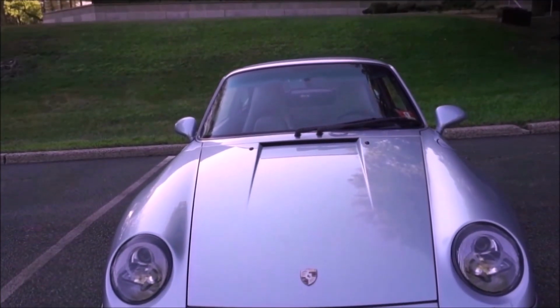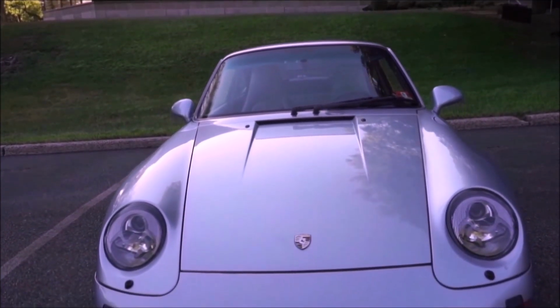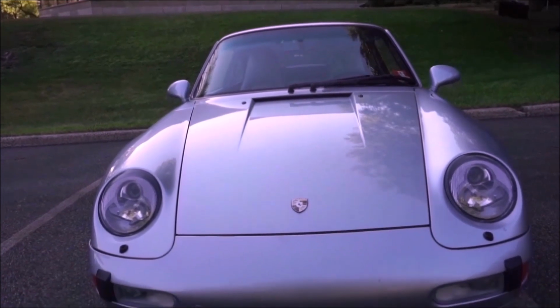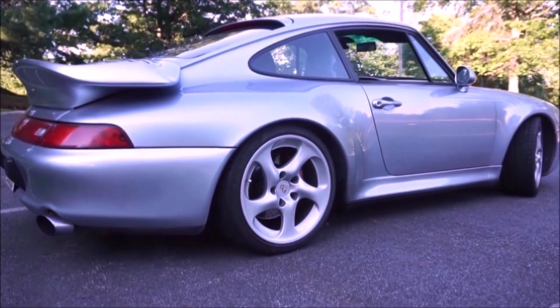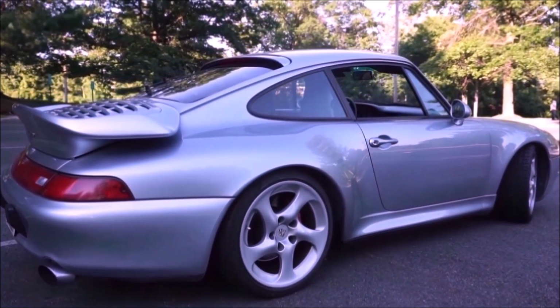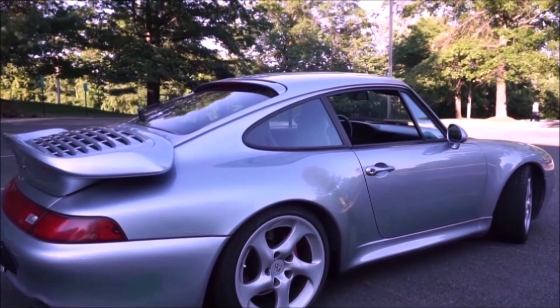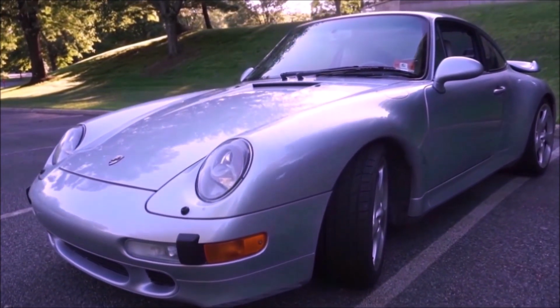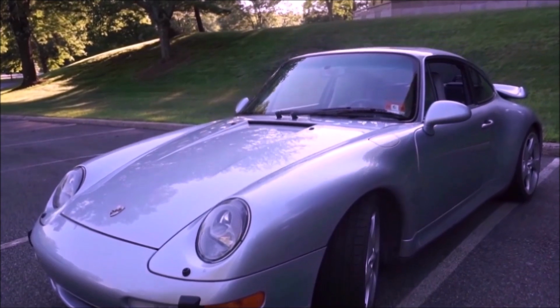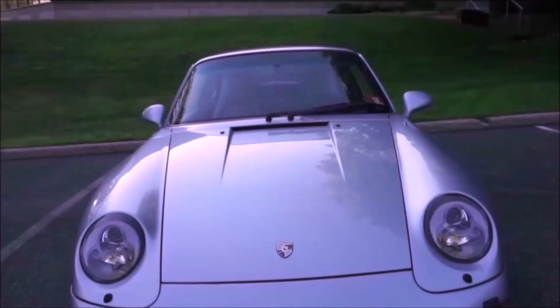They sound great. Now, the normally aspirated ones obviously sound better than the turbos do, but they're nowhere near as fast. If you drive these cars, mine has PSS9 suspension, and it makes a world of difference. Since they're over 20 years old now, 22 years old, 23 years old, they don't handle well. They really need a refreshed suspension. They drive like an old car. They definitely look really good.